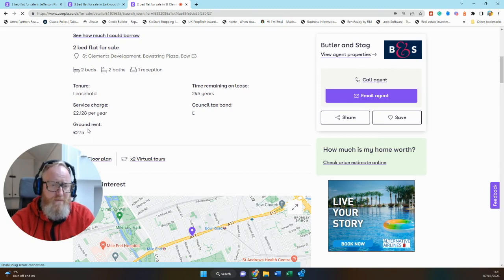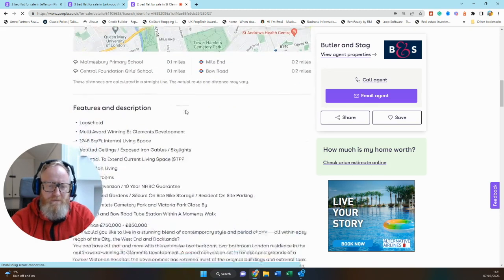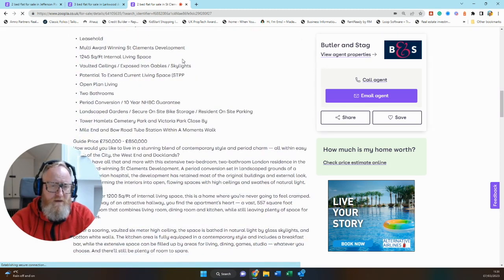Service charges and ground rent come in at about $2,400 a year. My only concern is that service charge feels a bit low. So just be aware that those service charges might creep up over time. That does feel a slightly suppressed service charge amount, given the amenities there. But it's a multi-award winning development.